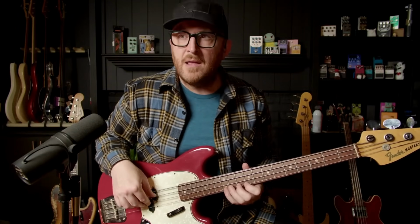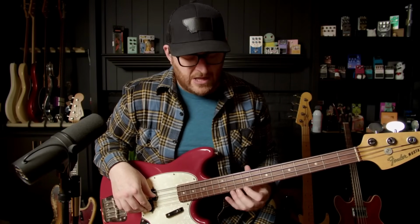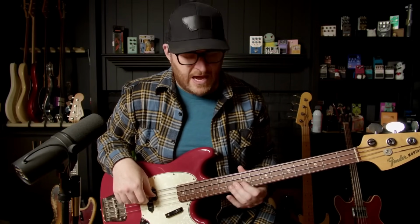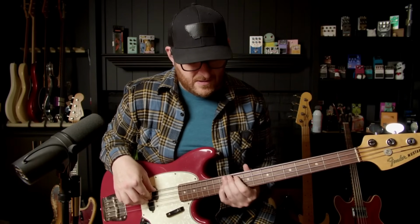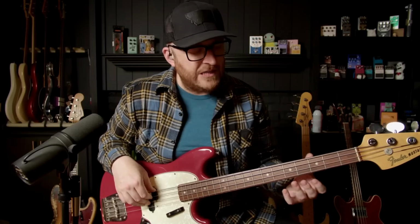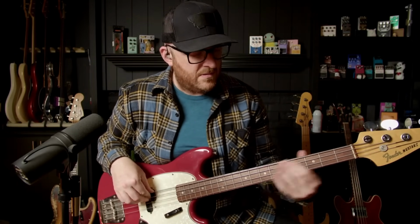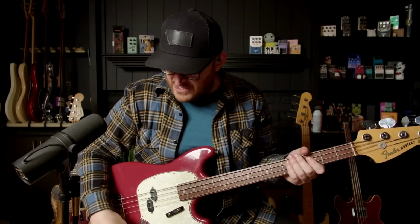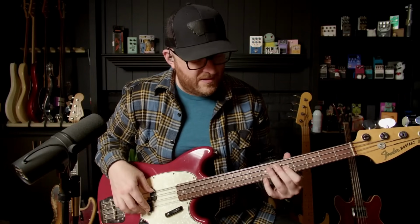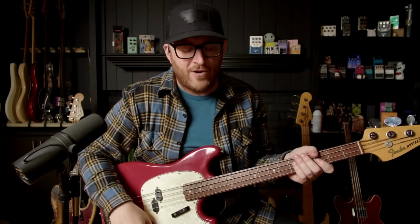But up high, I actually don't like them new as much as I like other brands. Like on the high strings, I wish they were a little darker on the G. I really like the way the A and the D string sound though. Now, obviously you can take your tone knob and roll it back. But that always sounds kind of artificial to me.